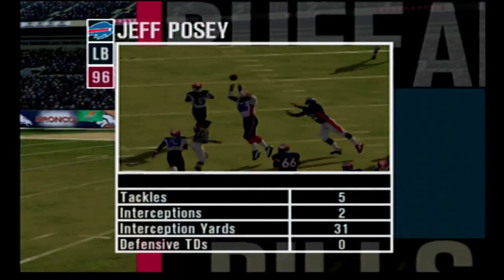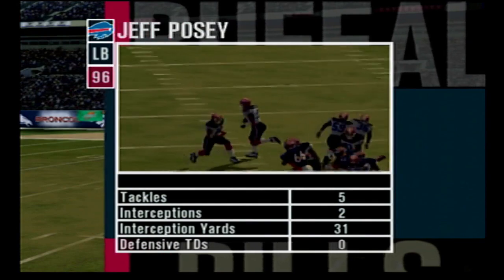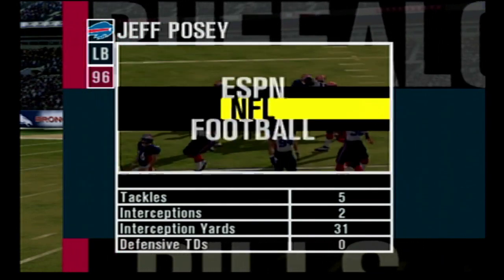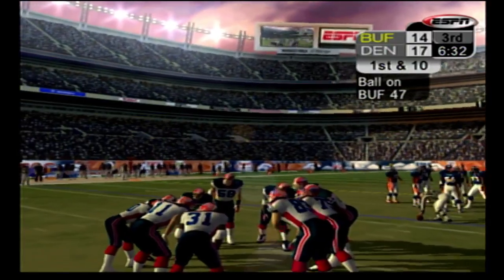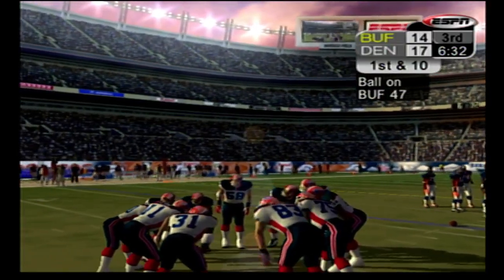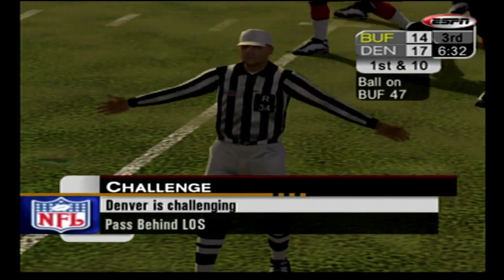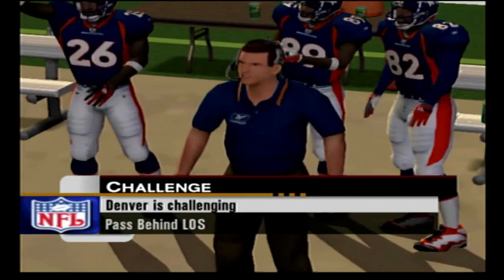Jeff Posey made an incredible interception back there. He was in single zone coverage and read that play from the get-go. Peter, you couldn't ask for more from him today. He has done his part. And then some. So far, he's got two interceptions. Coach Shanahan doesn't agree with the call, and we're going to see the red flag.